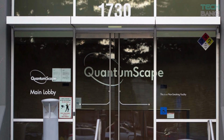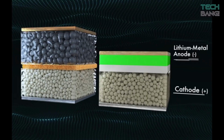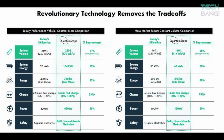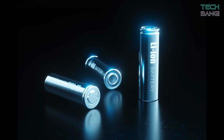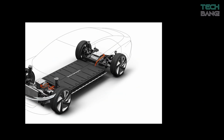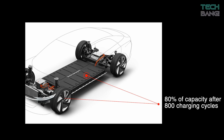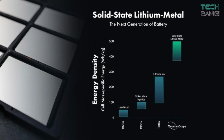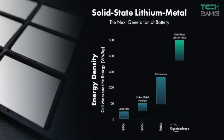There were some difficulties in producing a solid-state battery, and QuantumScape says it's cracked the problem with a new design using lithium metal anodes. According to QuantumScape's data, their battery can give up to 80% longer range compared to today's lithium-ion batteries. Its cell can charge to 80% of capacity in 15 minutes and can retain more than 80% of its capacity after 800 charging cycles. Whoa, those are a lot of 8s. It has nearly double the energy density of top-shelf commercial lithium-ion cells.